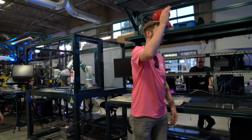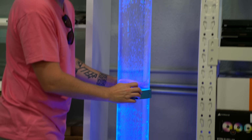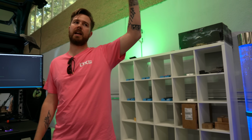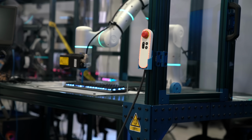This is generally in my area. That's why I have a giant children's sensory toy. That is for IP testing. It works pretty well. We get some bubbles. And effectively, we can do IPX6 or IPX7 and 8 testing in here. Over here, we have Cave. Cave is our keyboard actuation value extractor. It's a backronym, don't judge me.